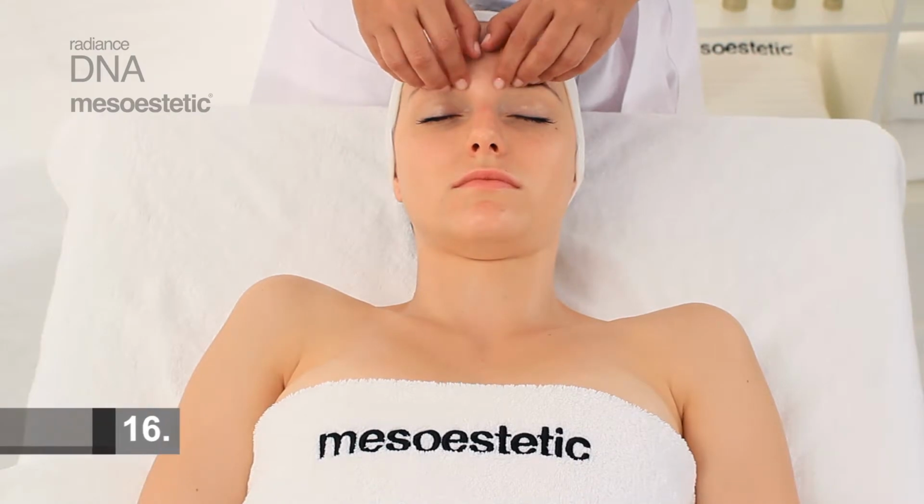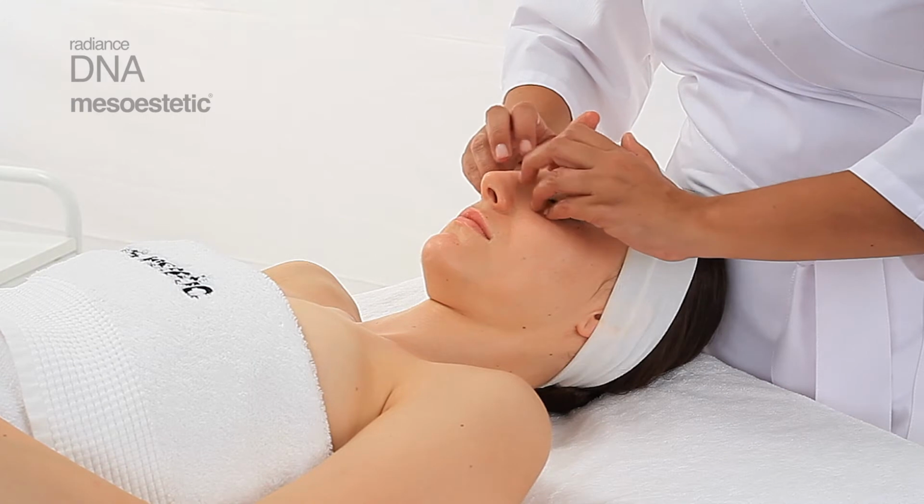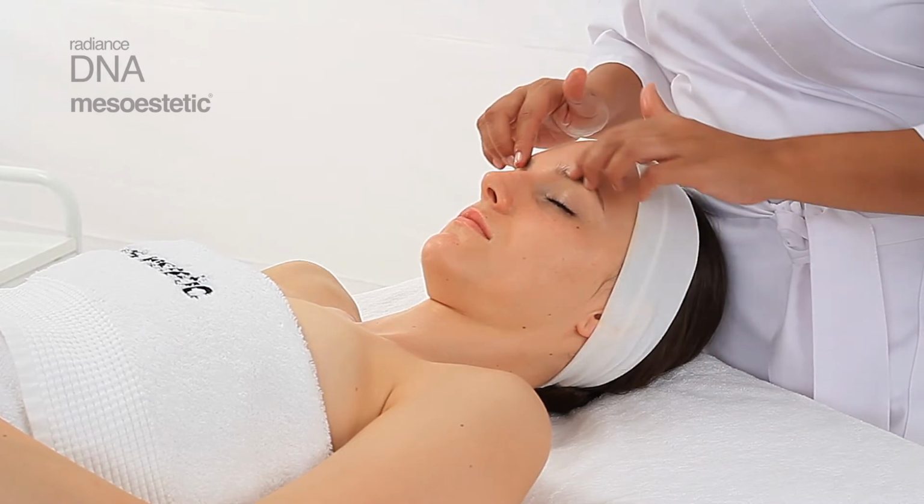Step 16. Fan movement in the inferior and superior orbicularis muscles, from the corner to the external angle of the eye.